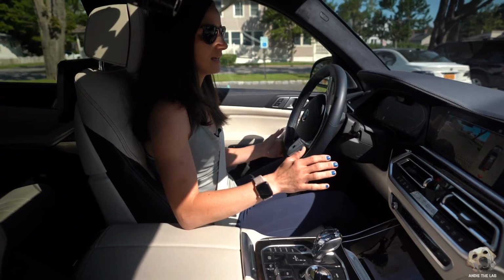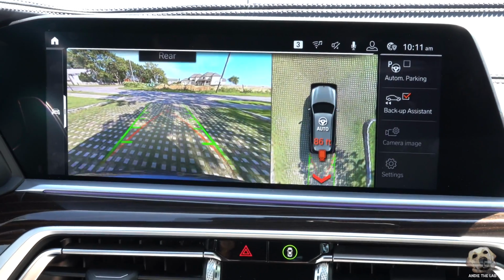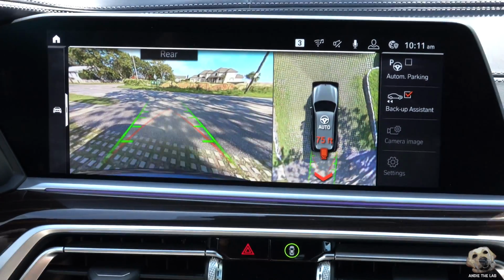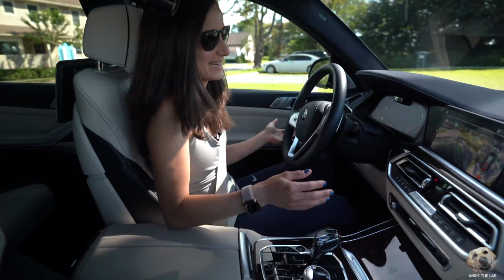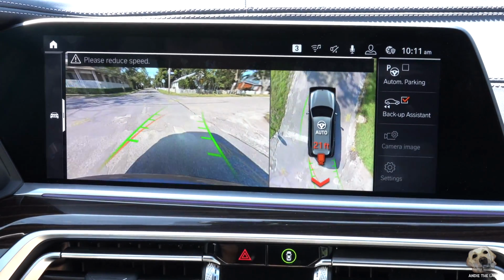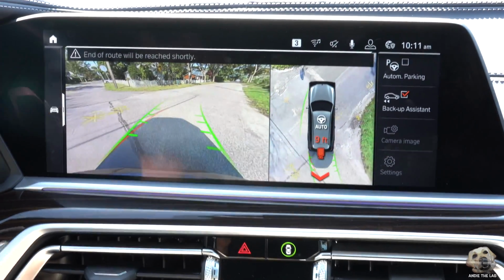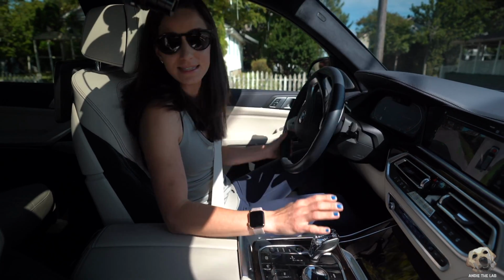Please reduce speed. It's totally backing me out of this parking lot. Oh my gosh. I wasn't expecting it to do that. It's like, it's literally... Okay, that is the coolest thing ever.